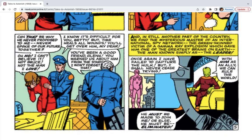Bruce Banner was in fact this entire time a spy for the communists, and Thunderbolt Ross is going to tell Major Talbot just how glad of a friend that he is. He's so glad that Major Talbot has been there trying to convince Thunderbolt Ross this entire time that Bruce Banner was an enemy to America. Well, we're going to now change scenes here.